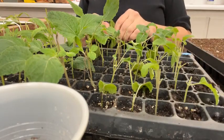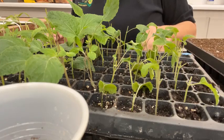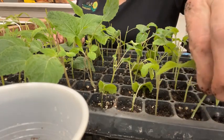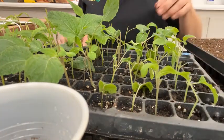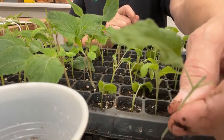So I don't have enough of these cuttings, but we're just going with it, y'all. We only have one more after this. Then we're going to talk sunflowers. All right, so this is the last one. This is the salvia mexicana.